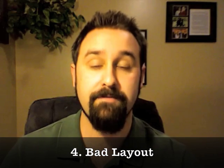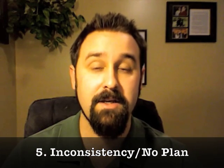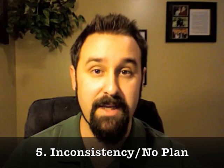The fourth mistake is bad layout. Don't make it confusing for your customers to visit your website. Make it easy for them. A bad layout can become frustrating for a visitor. So think logically and put things in the place where you would expect to find it. This goes right along with the next mistake, and that is inconsistency and lack of planning.